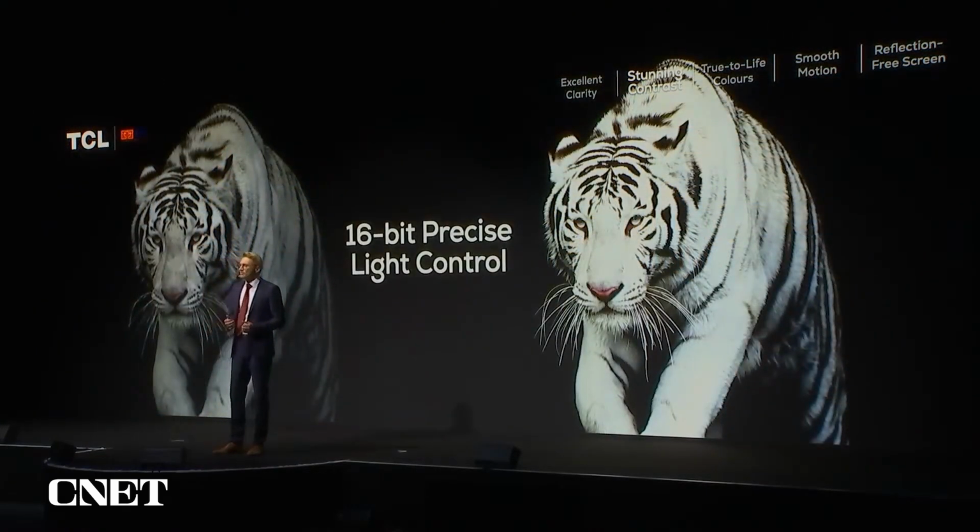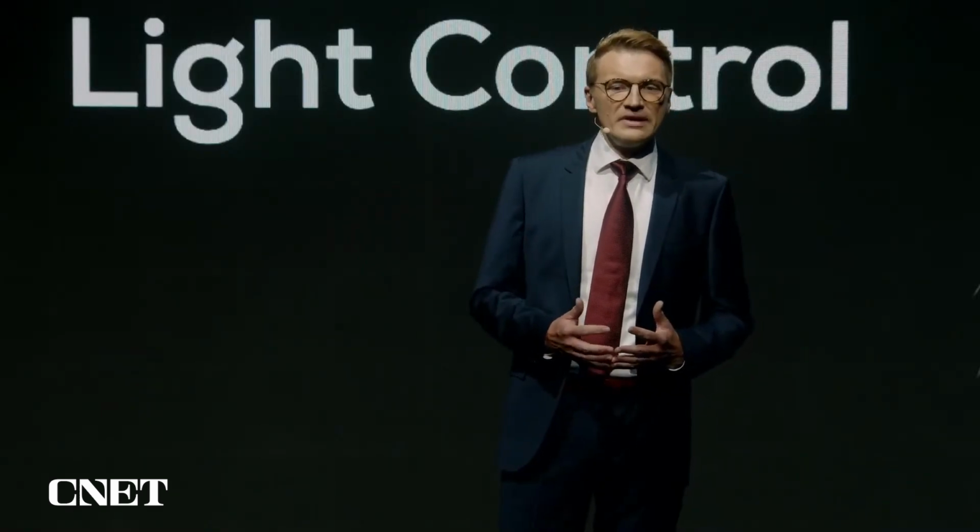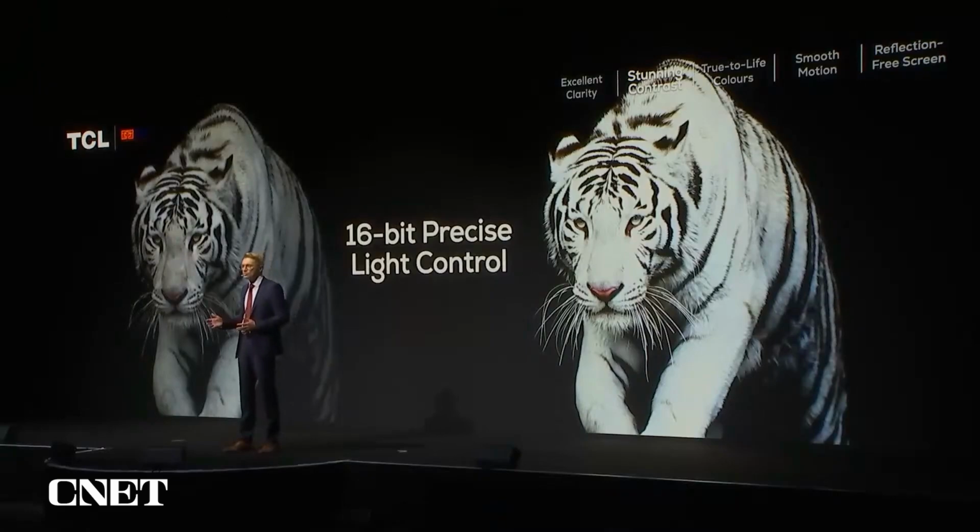Our latest development of 16-bit precise zone brightness calculation makes true black possible and avoids blooming. Also, LED direct drive makes it possible to avoid any motion trail of fast-moving objects.